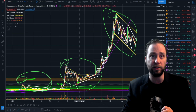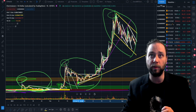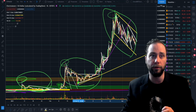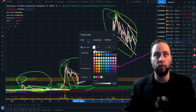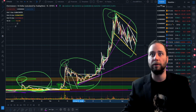And let's be transparent here. Let me just draw this out for you guys. If we had to formulate another trend right here, because we did break the immediate one, obviously, that is your new trend line right there. Let me make that purple and label that for you. Purple, and then the trend. Okay, we'll make that purple. Bam, bam. Okay, trend line right there, guys.